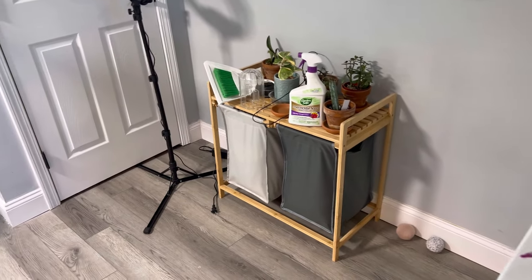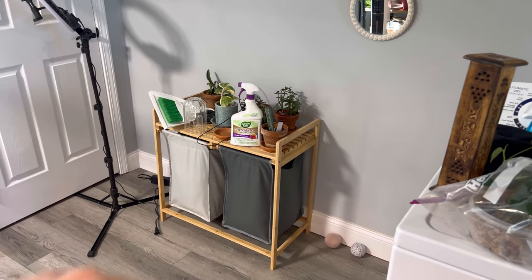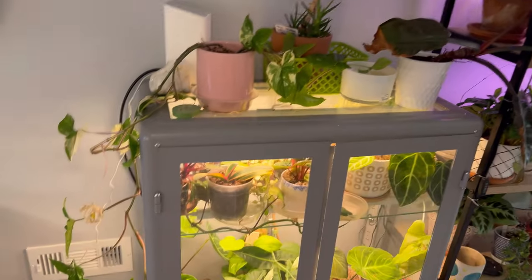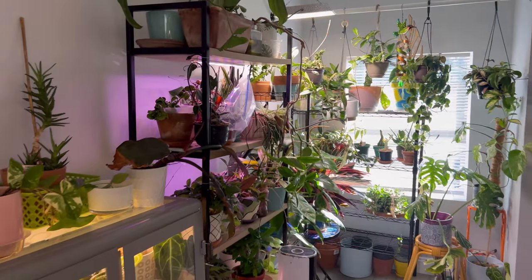That's just a little laundry bin that I'm also clearly using for plants. I may eventually get a potting bench to put on this wall. That's my goal, but we'll see. But that's a little update in my laundry room slash plant room.